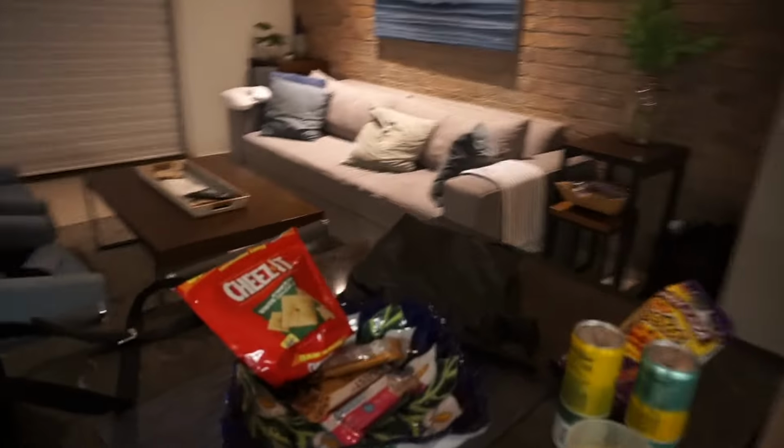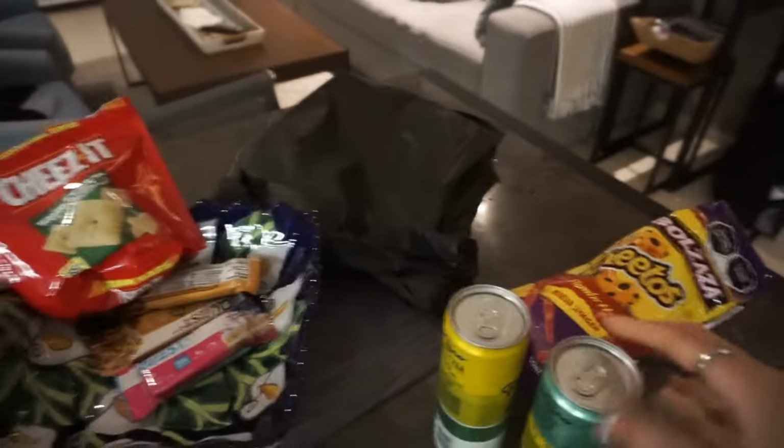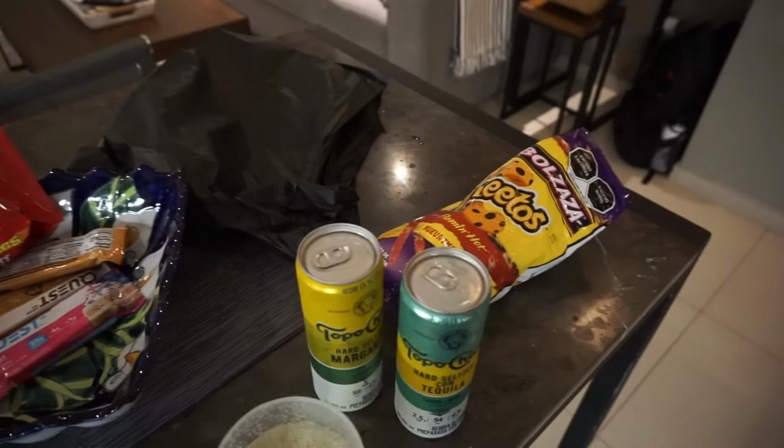We went to the supermarket and got a couple things. Obviously got hot Cheetos, we got some seltzers, some Topo Chicos, and then some white wine. So we're going to bring these up to the pool and just chill out because we want to have a chill day. And a chill night. Day, a night. It's done.